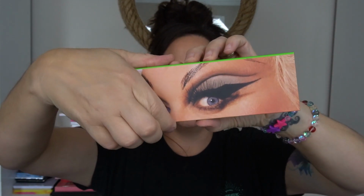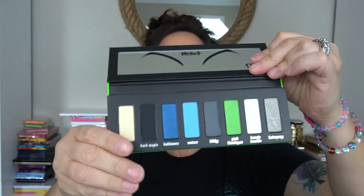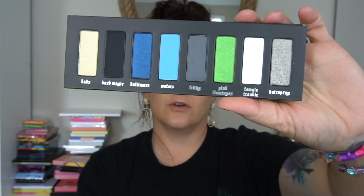Oh, I remember this. This is the Divine. Oh, these colors are so pretty. So this is the Kat Von D with the Divine, right? Look how pretty those colors are. Oh, that color right there. And I am a sucker for Kat Von D's formulas. I think I'm gonna keep this one.